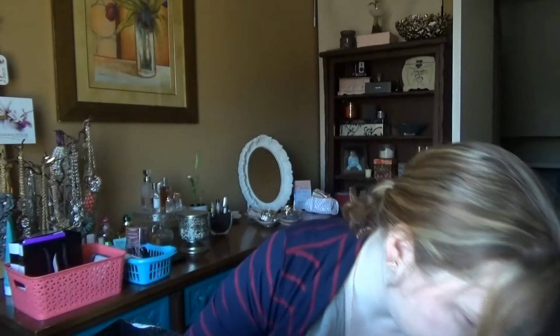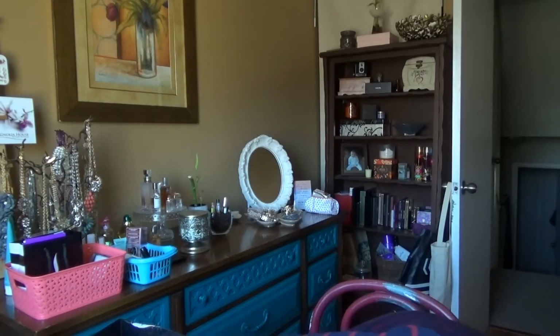Okay, I'm going to start with my Bath and Body Works soaps. I think I have a whole bunch of these in here. I'll try and get them all. See what happens when you're not organized? Okay. There we go. Whew. That was crazy. Okay, so so far I found this many.